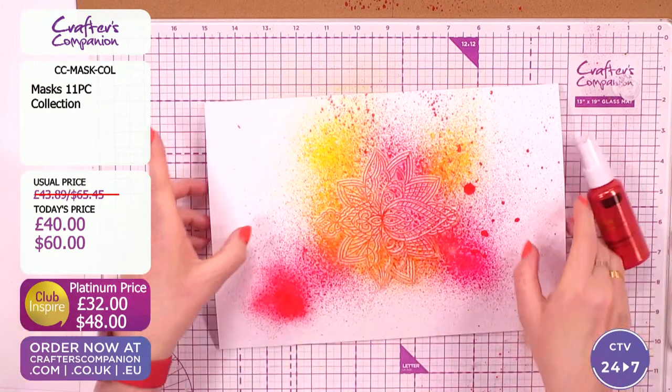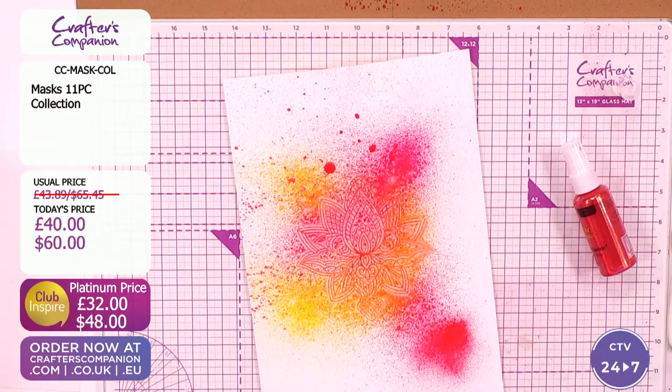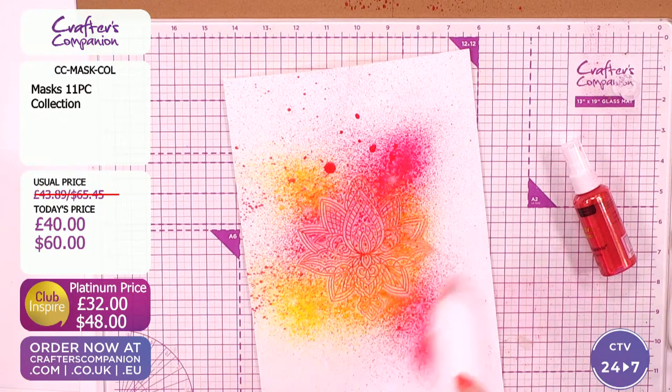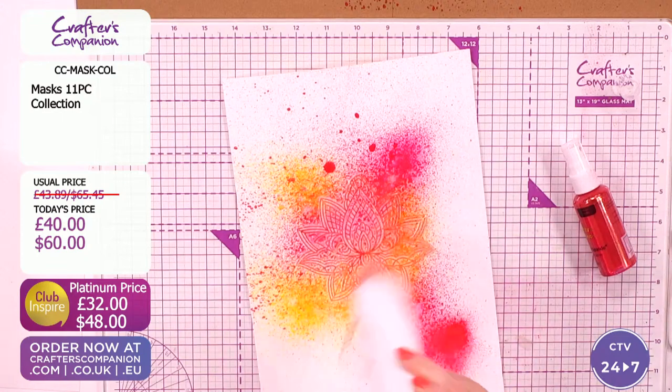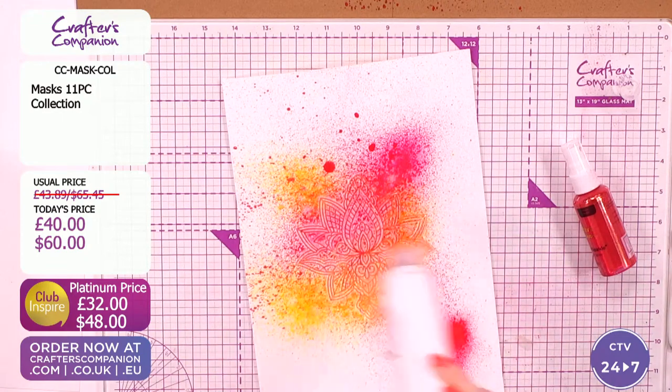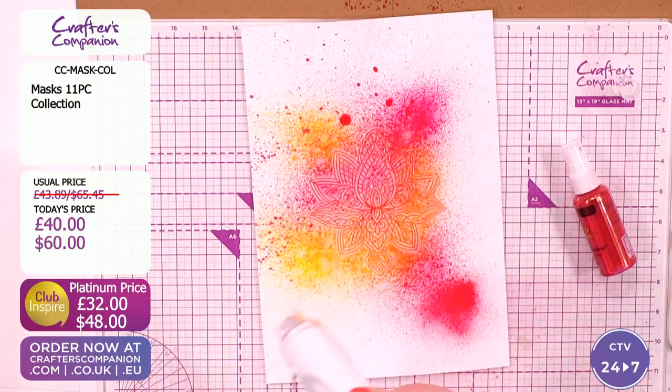Right, so I'm going to leave that one and then we're going to just dry that. And I'm going to dry it while it's still on there as well. Because what you want to do, I don't want too much seeping underneath. We want to get that amazing design still coming through. Now, I've not stuck that down. If you did have some repositioning glue spray.